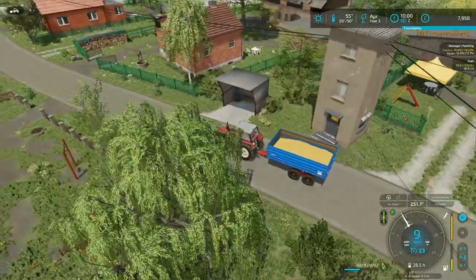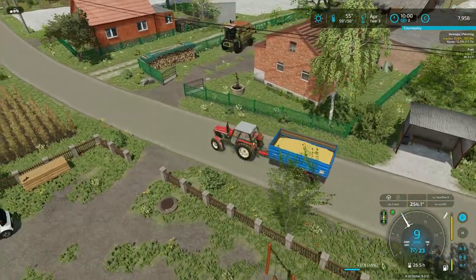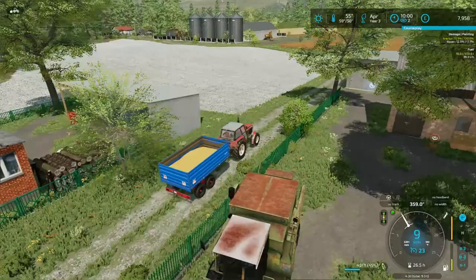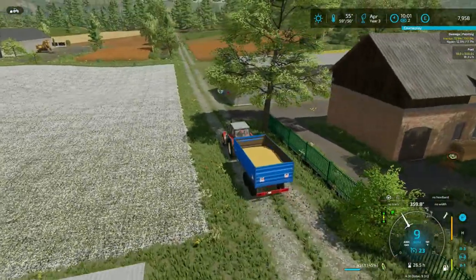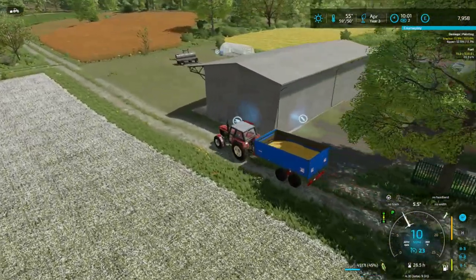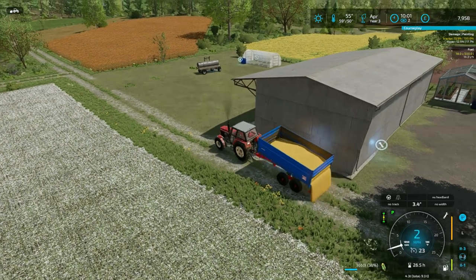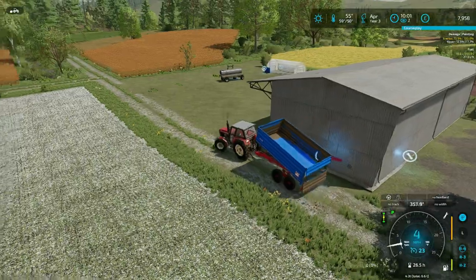But here we are at the corn dryer. Come on, spit your words out, Jim. Right, we'll get this tipped, and then I'll break away in the time lapse, and I'll connect to the roller, and we'll get the field rolled. Let's go.